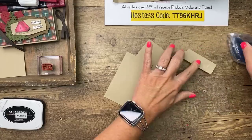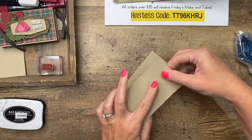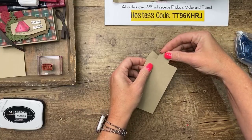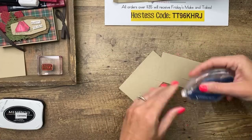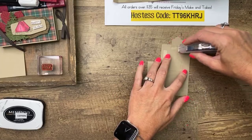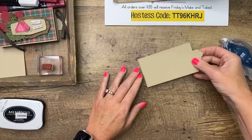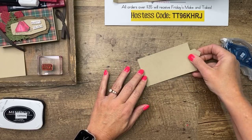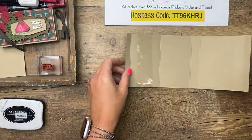All right, so a 1-inch strip. I'm going to lay that in here. Let's see. I'm going to do this so I can see right there. Okay. This is going to be the little pull for our slider piece. Okay. All right. Now I'm going to adhere that right there. All right. Now come back over here where we were.